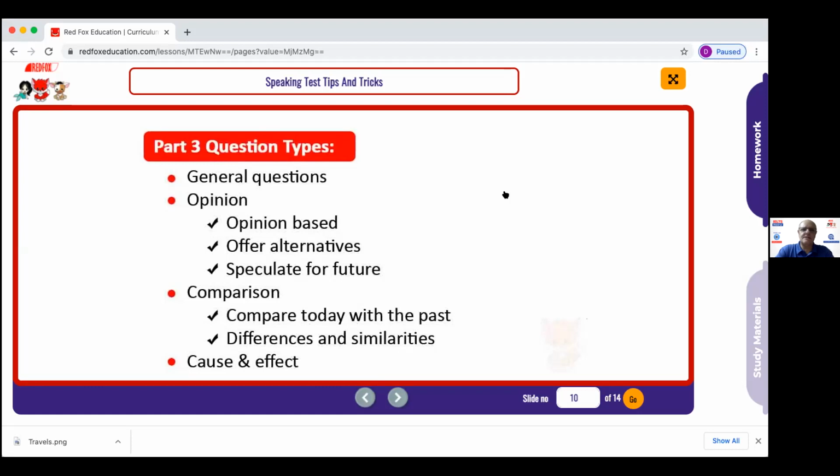General questions is the first one. You will get at least one of these, and they are asked in a general way, so they require a general answer. Let's take an example of sports. In part 1, I might ask you, which sports do you like? You're answering about yourself. What do you like to play or watch?